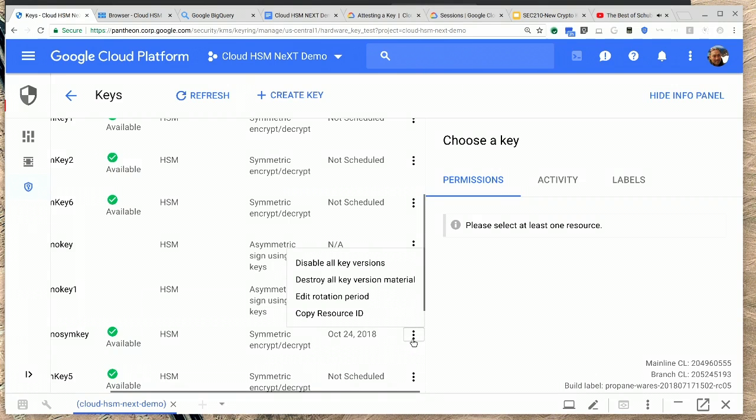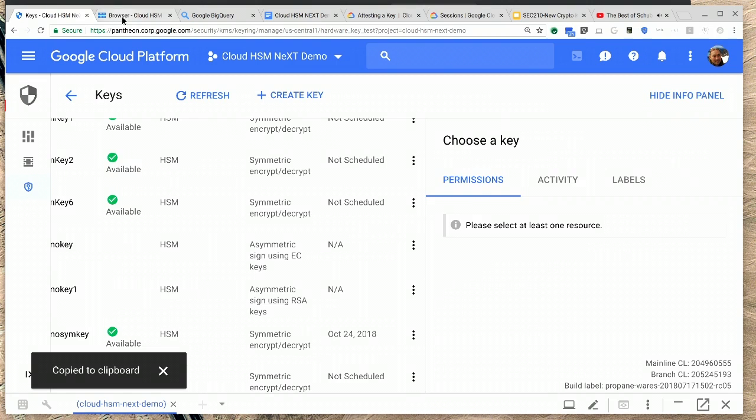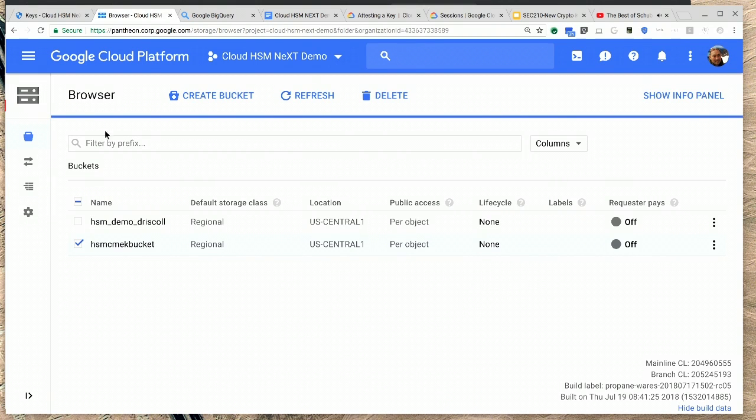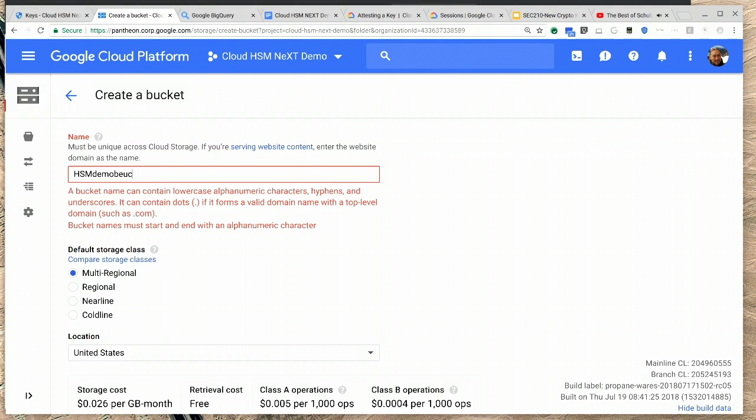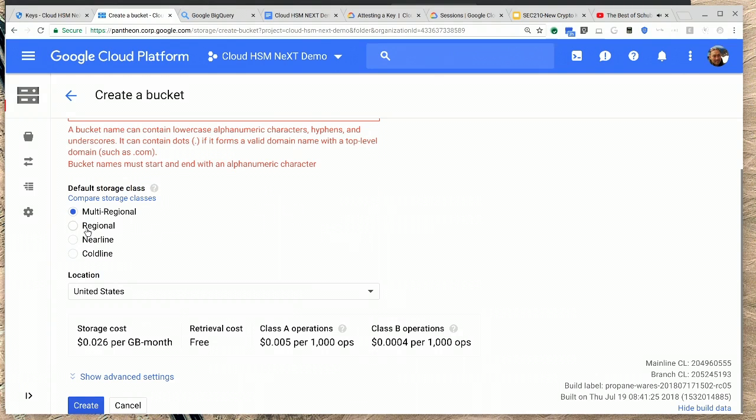And I'm just going to go through, well, I guess I don't need to do this, but I'll do it anyways. So what I'll do is I will now go to create a new bucket in GCS, and I'll just say that this is an HSM demo bucket, bucket 2. So I might have already created bucket 1.